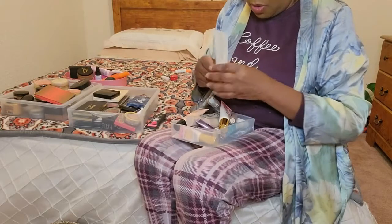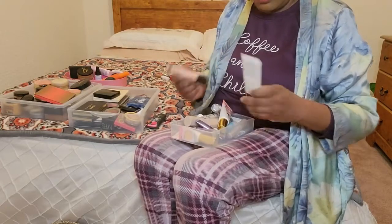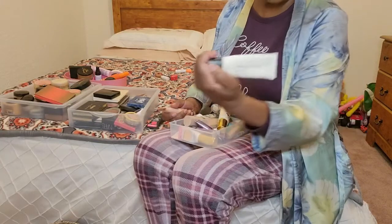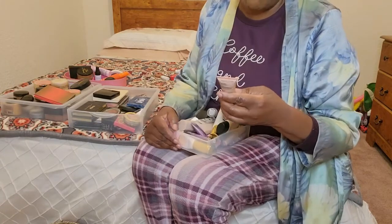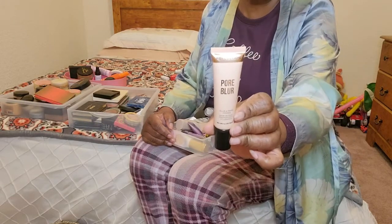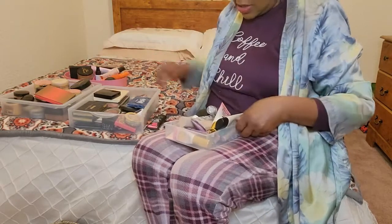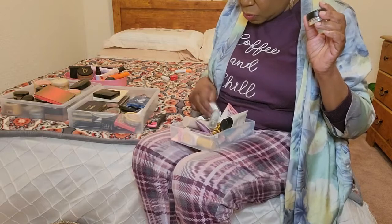And for my pores, I do know that we used the Cover FX Blurring Primer the last time in Shop My Stash. So this time we're going to use our Pore Blur. This is a Blur and Prime Primer, and this is by Makeup Revolution. I'm going to use this one.